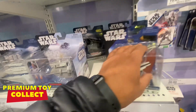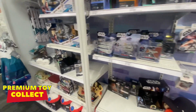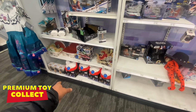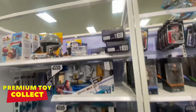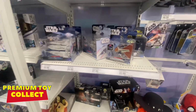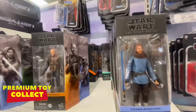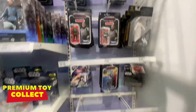You got those two new ones in. You got Darth Vader, Star Wars. Check it out. You are with the coolest Star Wars section, of course. All your Star Wars. Got some Funkos at the bottom. Another one up here. So we got two of those up here. These are really nice. Really dope. Cool lines. Got some Black Series, of course. Let's move on.